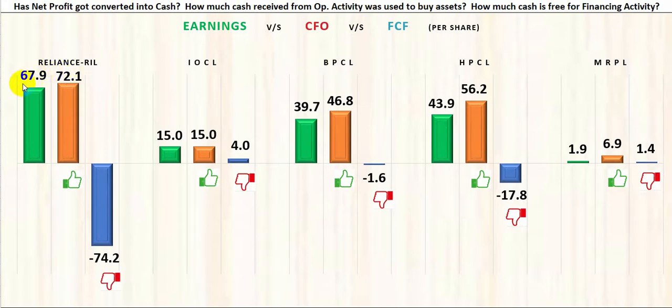RIL's profit per share was 67 rupees and the company received cash of 72 rupees, which is higher than what it showed as profit. This happens because the company reduces from its operating profit interest cost, depreciation, taxes, extraordinary items, includes the payments not received from customers who have bought on credit, or shows expenses which have not been incurred in cash, like buying on credit from suppliers. So when you remove all these non-cash incomes and expenditure, we get the cash from operating activity, which is the CFO. So this is the actual cash that the company received through operating activity. This value is very important.